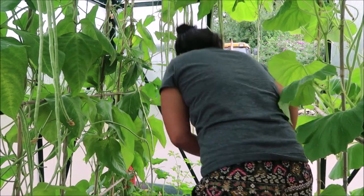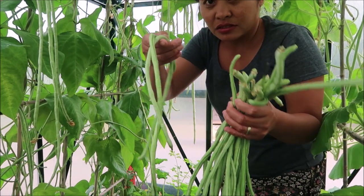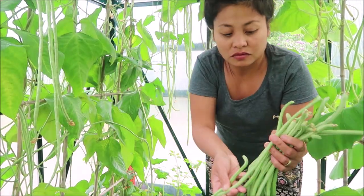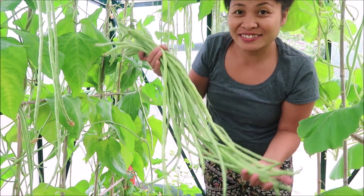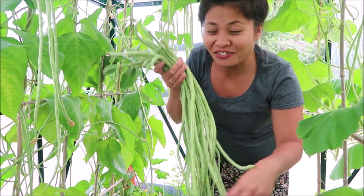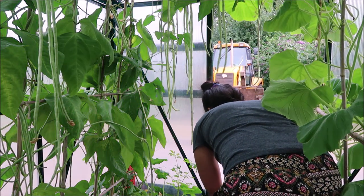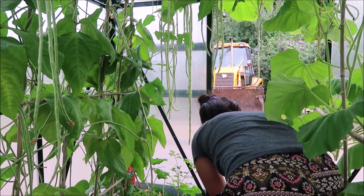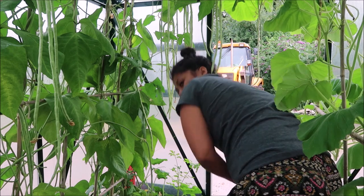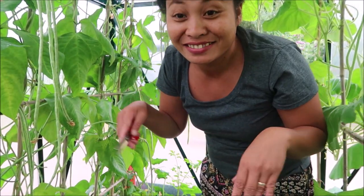Okay, I think that's enough now. It's a lot of beans, guys. Look. Wow. I think that's enough. So next we're going to get some water spinach, my husband's favorite vegetable in my greenhouse.